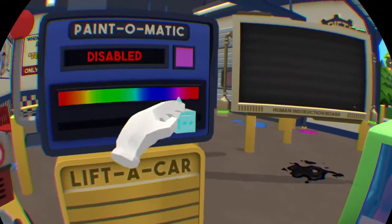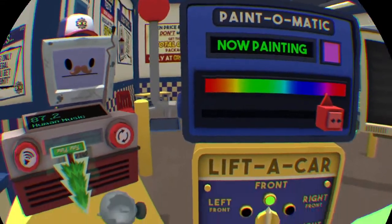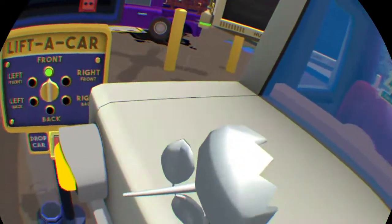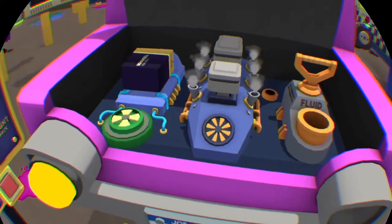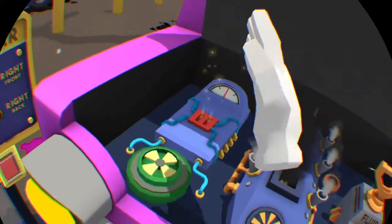Hey, Sleazebot, I got the car just like you asked. Let's hurry up and get to work before he comes looking for it. Human, this is a special job. We got to strip this thing down for parts. For reasons. Nice. Oh, come on, human. Grab everything you can. Hurry up. Leave nothing behind.